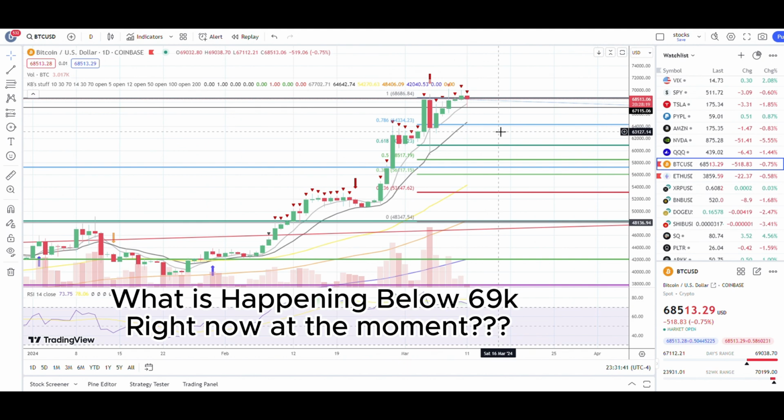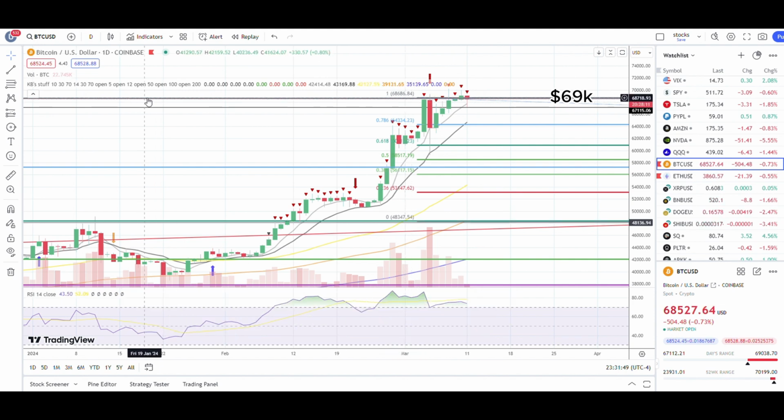So here it is, guys. Right now I am zoomed into this most recent price action that is sitting right at the peak of almost 69k. This dark thick gray line that you are seeing on the top is the previous all-time high of almost 69k that we saw in the past. And look at what is exactly happening in here.